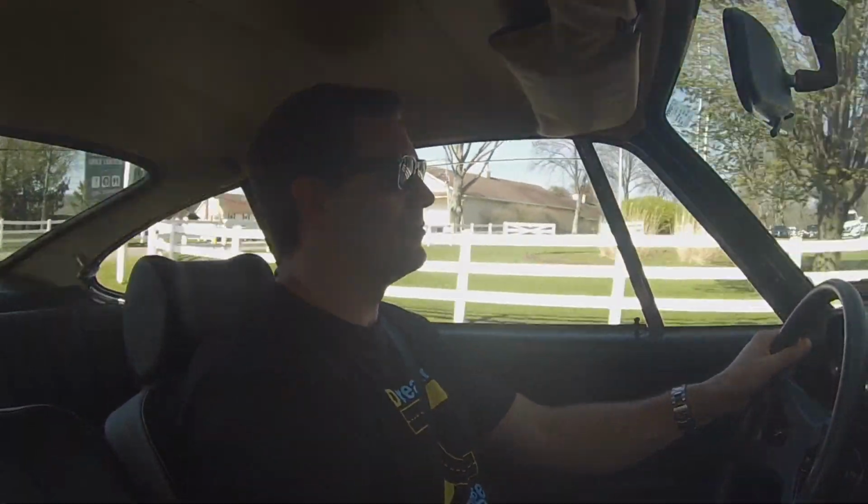Going over through the turns here, bumps. One thing again, a signature of the 911s is you kind of feel everything through the steering wheel. It's no different here. Again, obviously no power steering. You can kind of feel the various differences on the road through the wheel, which is pretty good.